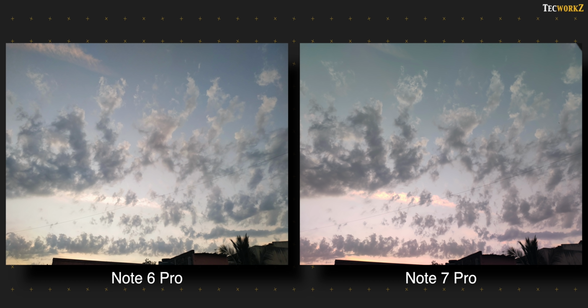So the 12 megapixel images on the Note 7 Pro use pixel binning. That is, it combines information from 4 pixels into 1 pixel, so those images are just as detailed and a bit more sharper compared to the 48 megapixel ones. You can obviously zoom in on the 48 megapixel image a lot more, so unless you are shooting a lot of landscapes, I will suggest you to shoot in the default 12 megapixel mode on the Note 7 Pro.